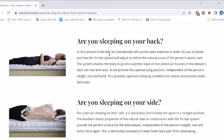So whether you're sleeping on your back or on your side, the slat system will conform to your body. Now, in one of these pictures here, I show the person laying on the bed without a mattress. Of course, you wouldn't do that, but you could do that if you really wanted to, and you probably still feel comfortable.